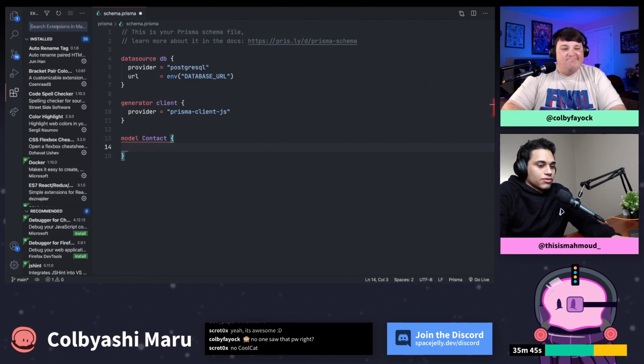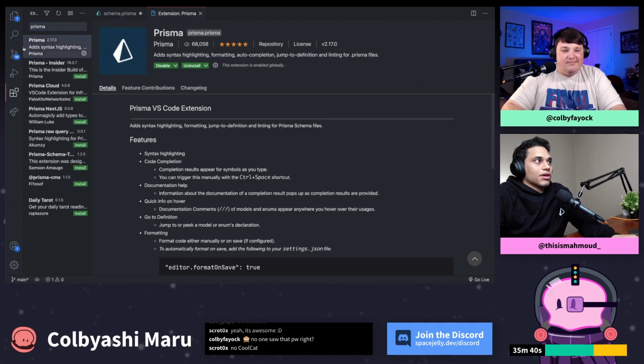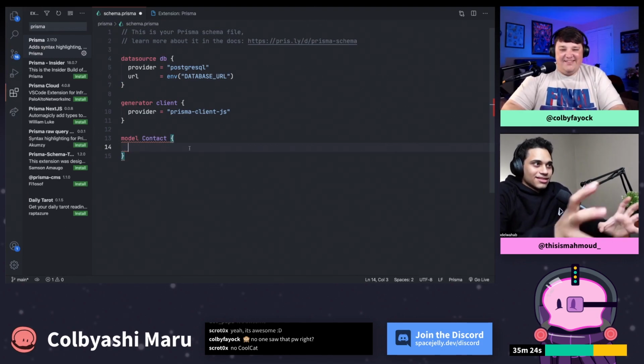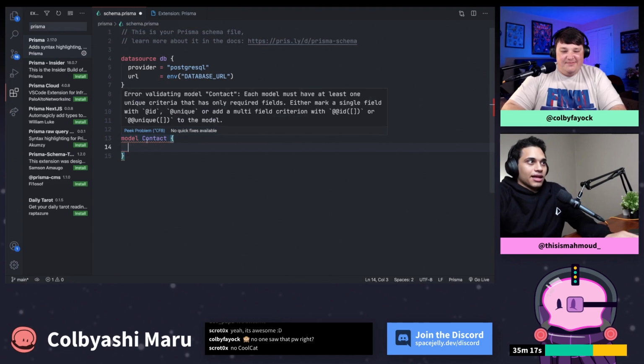So if you look for Prisma, you will find that there is a Prisma extension that you can use, and it adds syntax highlighting, formatting, auto completion, and actually shows lots of definitions. So it's super useful. Highly recommend it. It's all about that dev experience. Honestly, once we actually set things up, you'll see just how awesome this whole experience is. But yeah, you'll see some red squiggly lines, and there is an error that says error validating the model.